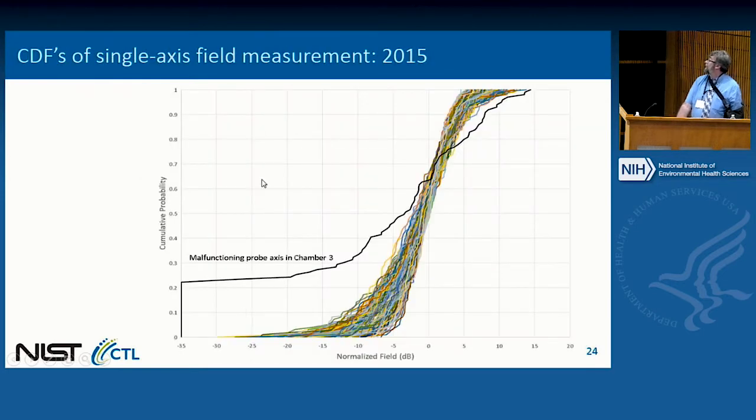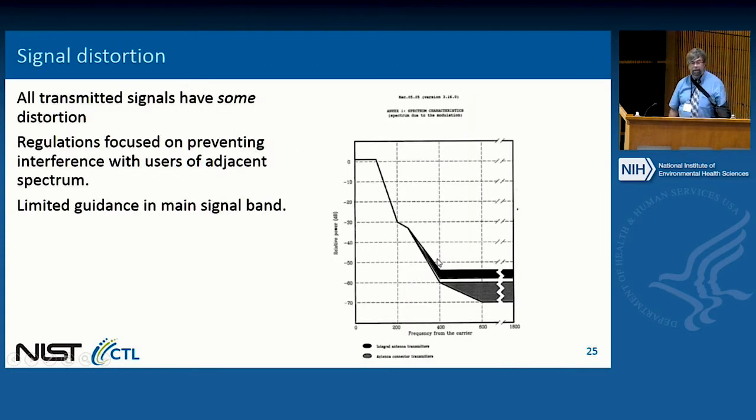Went back and plotted a CDF. Once again, there was just a single axis from chamber 3 that showed any problems. And it's very clear from this that there was an issue. But all the rest seemed to be in working order, even well more than a year after the end of the test, after they've been sitting dormant for a year.